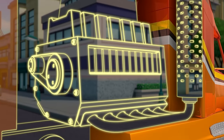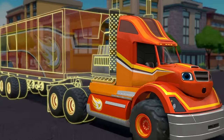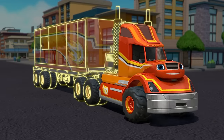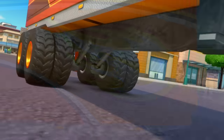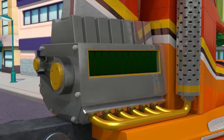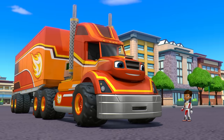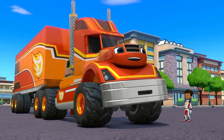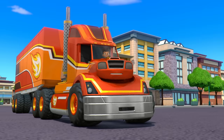Last, we need a powerful diesel engine to give our big rig the super strength to pull all that heavy stuff. To make the diesel engine, say, diesel engine. Diesel engine! Oh, yeah! I'm a big rig monster machine! You look strong! I feel strong! Now hop in, Trucker AJ! Yay! We've got an animal party to save!